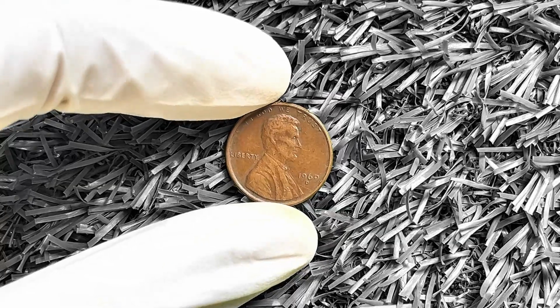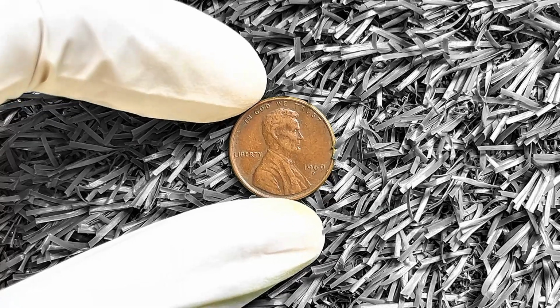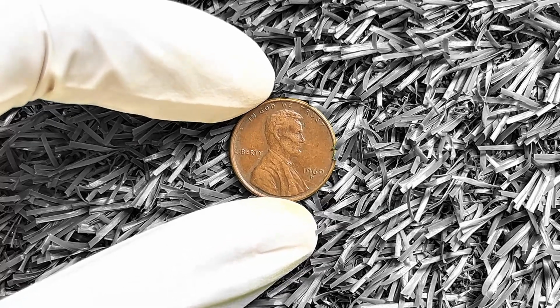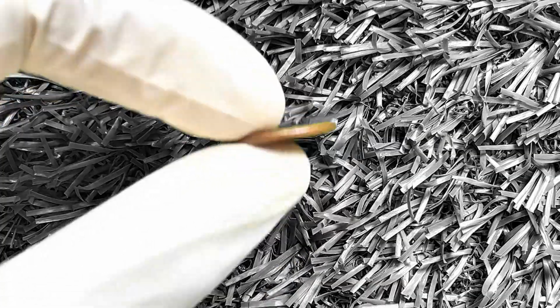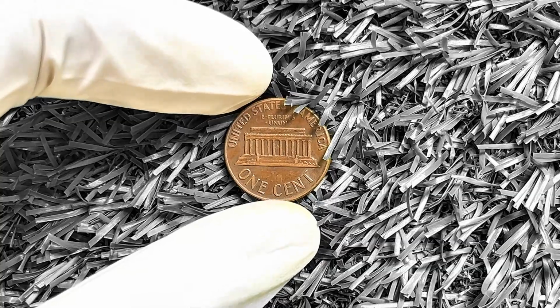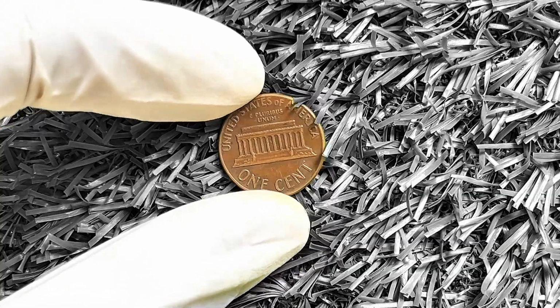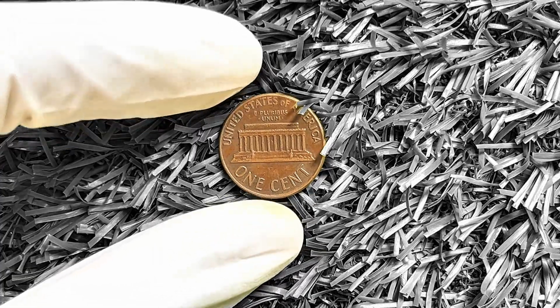Well, if you have a 1969 Lincoln penny, you might just be sitting on a small fortune. Today, I'm going to share with you how this penny, which most people would pass by without a second glance, could be worth up to $995,000. But before you dismiss this as just another coin story, hear me out.